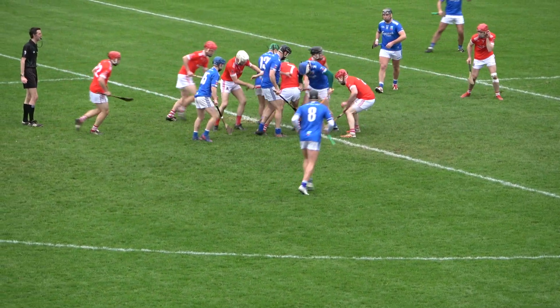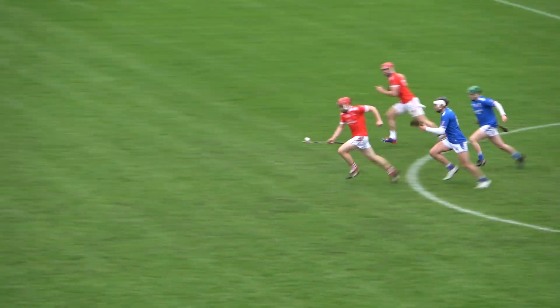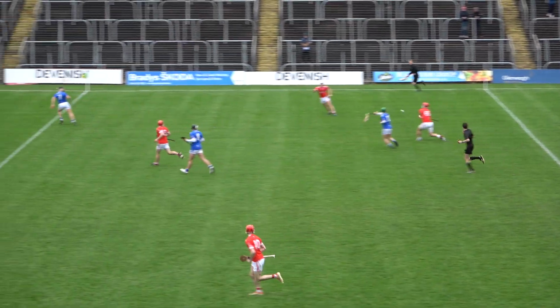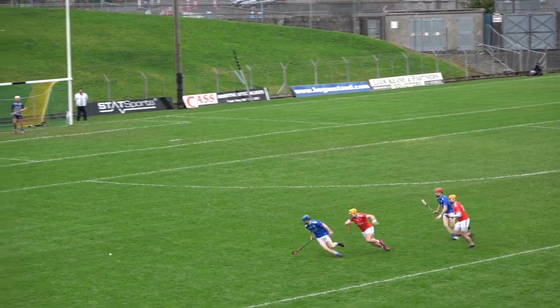The ball on the ground still, nobody can pick it up. And Trim come away with the ball. Pa Ryan comes away with the ball, shows a clean pair of heels. Hand passes the ball across to James Tor. James Tor picks it up, plays the ball in towards Mikey Cole. Mikey Cole slightly behind his man, jostles with the ball.